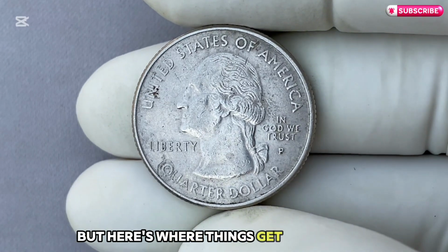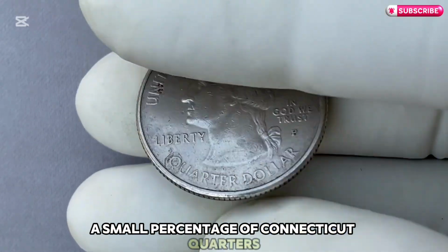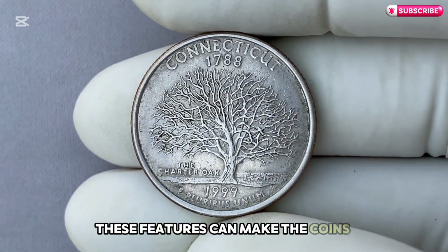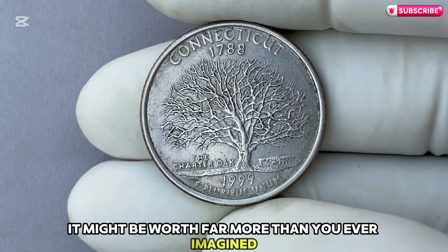But here's where things get interesting. While most of these quarters are pretty common and only worth face value, a small percentage of Connecticut quarters have some pretty unique features that set them apart. These features can make the coins significantly more valuable. And if you have one in your collection, it might be worth far more than you ever imagined.